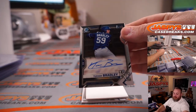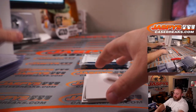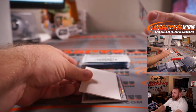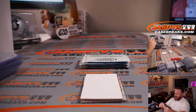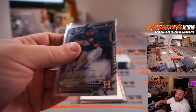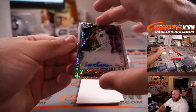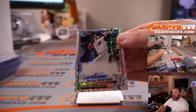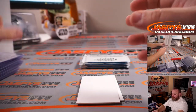Tucker Bradley for the Royals, Riley Zimmer. Pedro Leon, another good name. Astros, Eric Ainge. It's a solid case. And we got color behind here. It's a sparkle to $2.99 of Christian Santana again for the Tigers, Nicholas Losis. It's a very good case. That was a very good box.